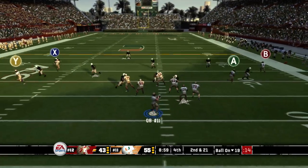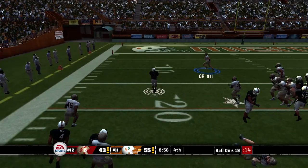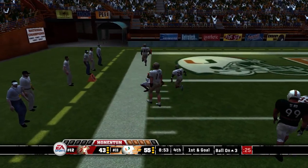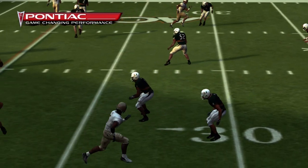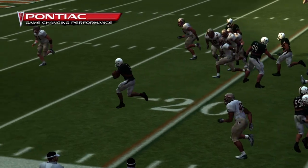Drops back to pass. He looks. He throws. He's right there for the interception. To the 20. Tries to juke. Tackle made at the 3. He tried to force that one in there. Yep. And the safety made him pay for it. Great job of watching the quarterback's eyes and even a better catch.